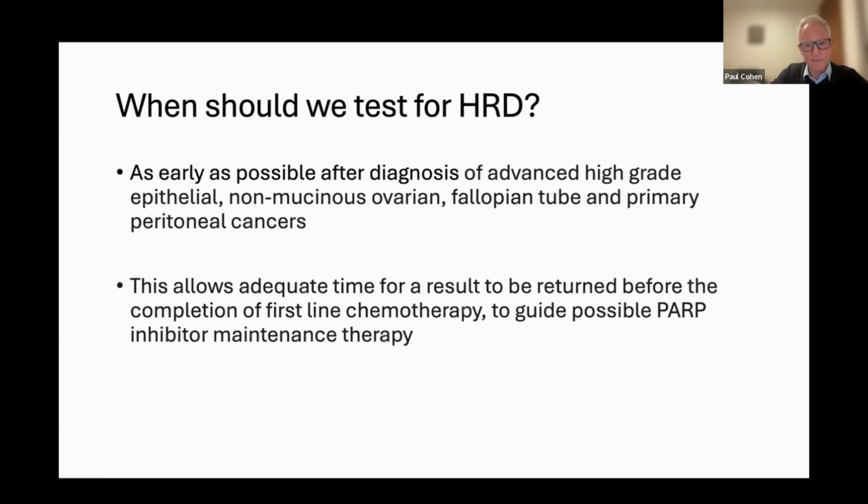And not low grade. And if we test early on, ideally as soon after diagnosis, this allows for adequate time to receive a result, because results can often take about 6 weeks, sometimes a little bit longer. And then we get the result back before completion of chemotherapy. And this guides further treatment. In other words, will the patient or may the patient respond to a PARP inhibitor?